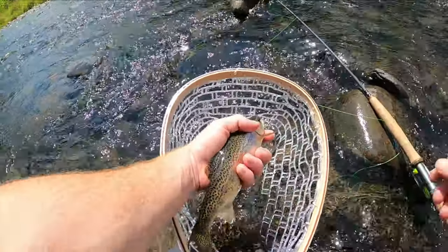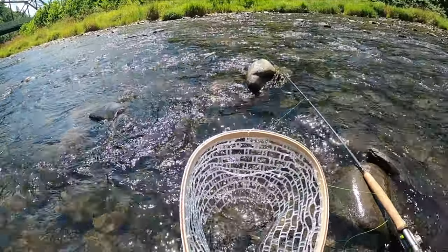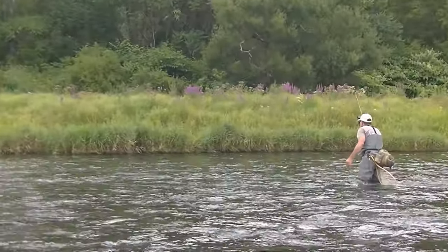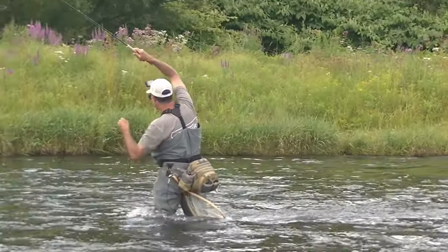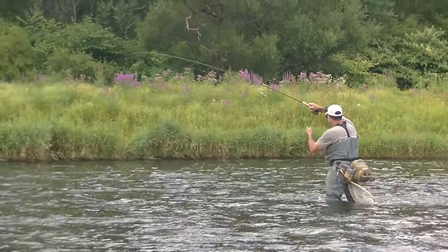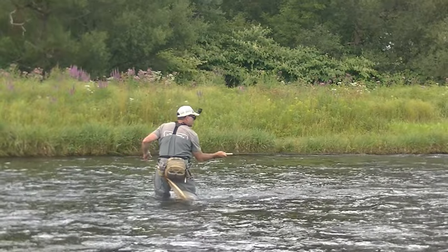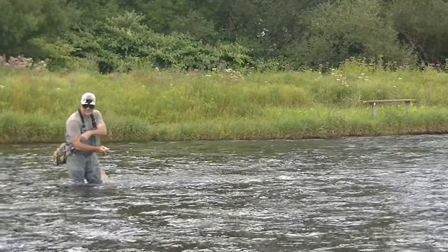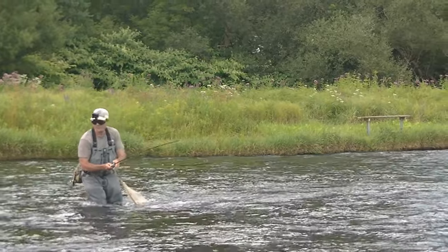It's also like 2 p.m. Look at that awesome wild rainbow trout. We called it. Pretty good fish. Looks like about 12-13. Yeah. I'm taking out of here and you take over. Pick up right where I left off.